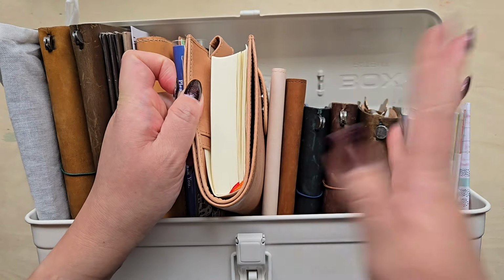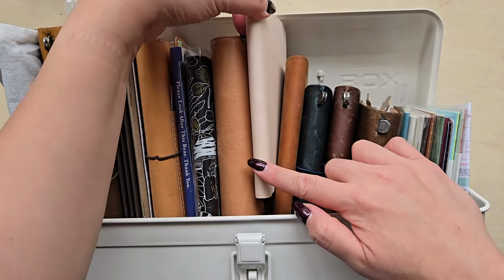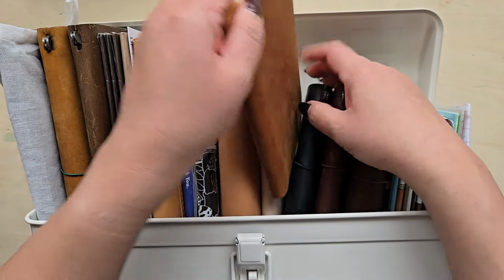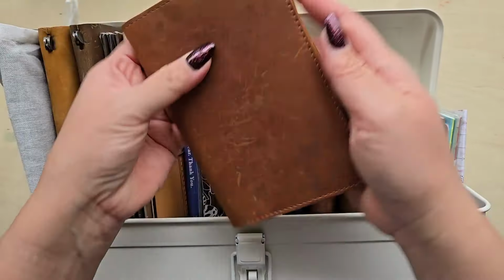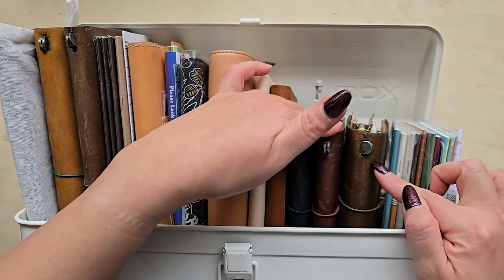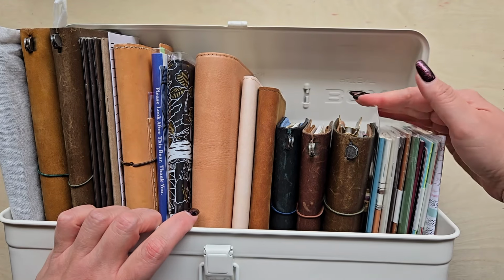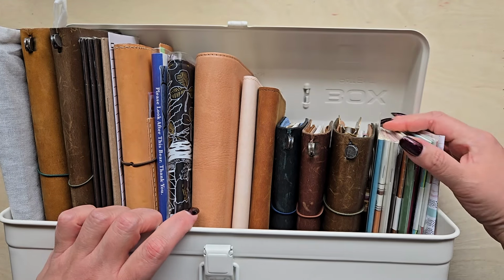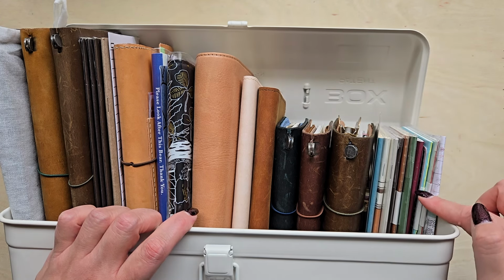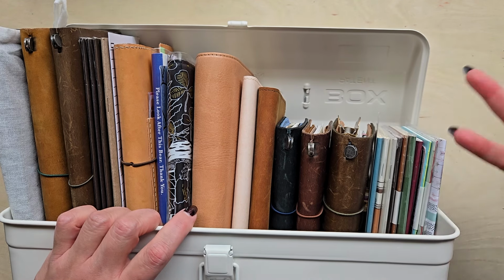I don't use it very much. I'm terrible with this thing, but it does live here. I've got an A6 Midori notebook in an A6 paper cover. I have a little leather cover housing a Field Notes book. I have three of my little passport traveler's notebooks, and I have a boatload of passport size traveler notebook inserts, like one, two, three, four, five, six, seven, eight, nine, ten. I have ten passport size inserts in here, just waiting to be used.